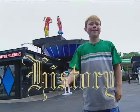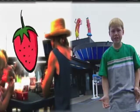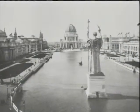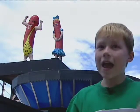Most kids think history is in the past, but it's happening right here. It can be smelly or beautiful or extremely delicious. Take Chicago hot dogs, for instance. Or if you're like me, you'll take two. Wieners were first seen in Chicago at the World Fair of 1893. But what makes a dog a Chicago-style dog?